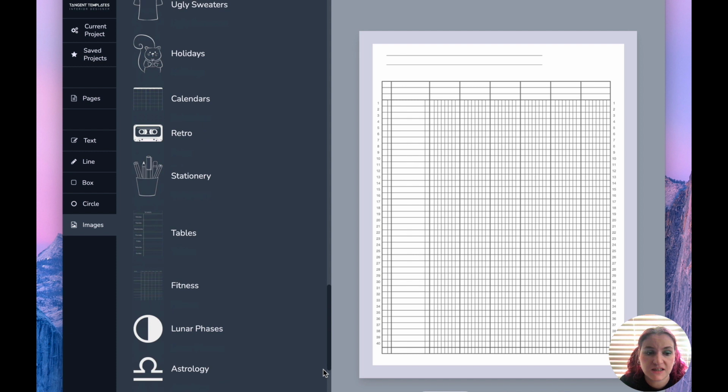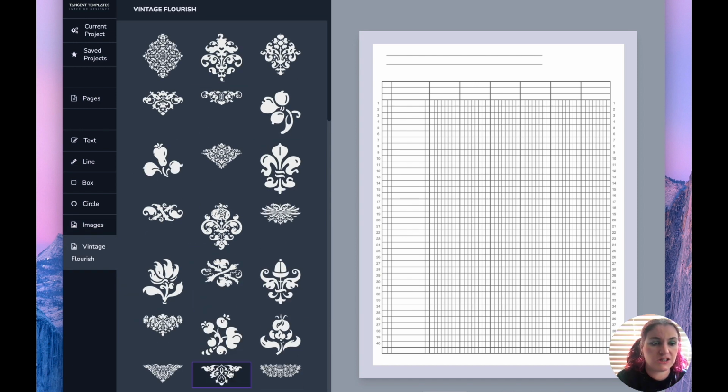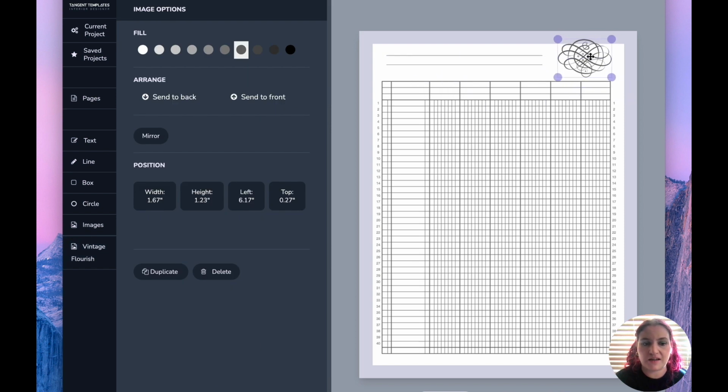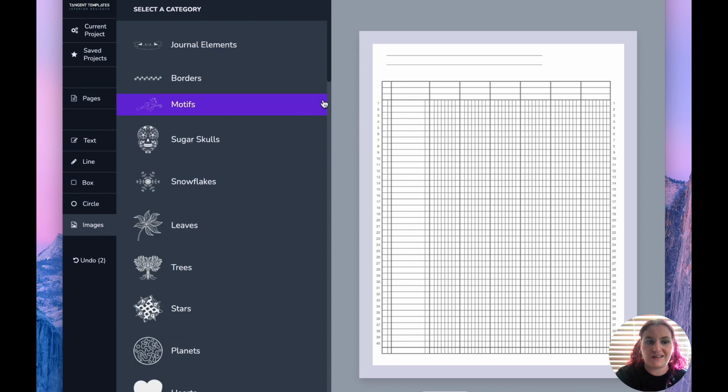I love the vintage designs. We have all these vintage flourishes and illustrations. Those go really, really well with pages that you want to make look kind of classic. And often you don't have to get really complex with these. Just adding a flourish at the bottom can be enough to make a page look really, really classy, like it's a really nice notebook. So you don't have to go crazy with images. Sometimes just adding something like that to a design can really make it look really classy and really nice.